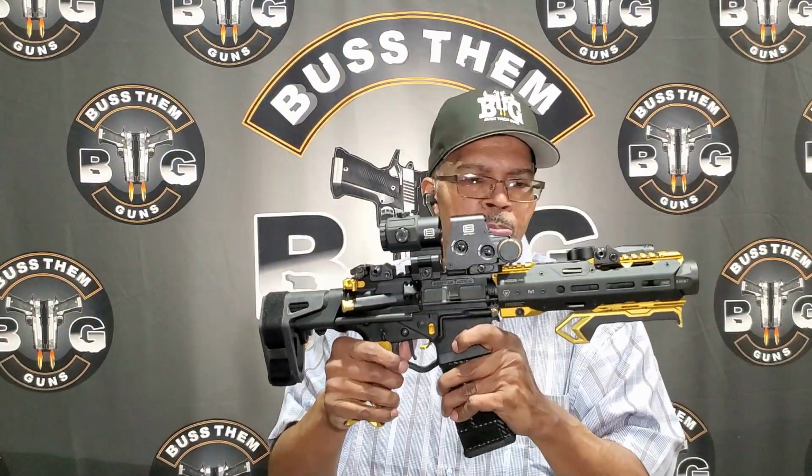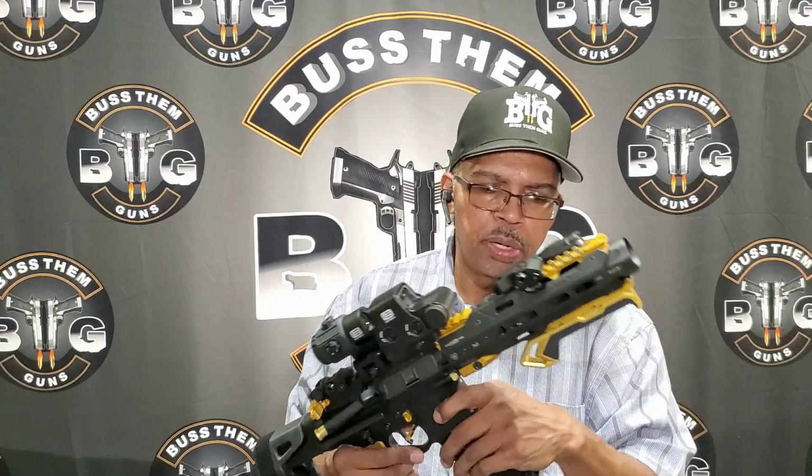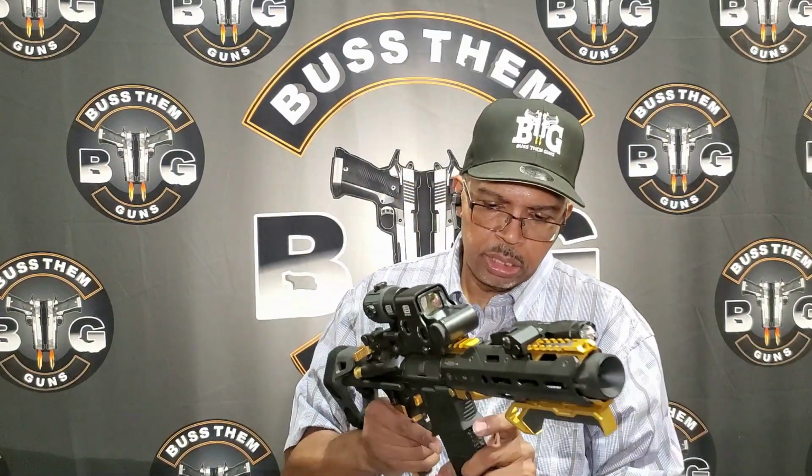So this bad boy here is the OG in the collection. It's always a favorite, and it turns heads when you bring it out. That black and gold just pops. This is another one of those magazines that are wrapped in the carbon fiber. This one's just all blacked out. But yeah, that's where we are.